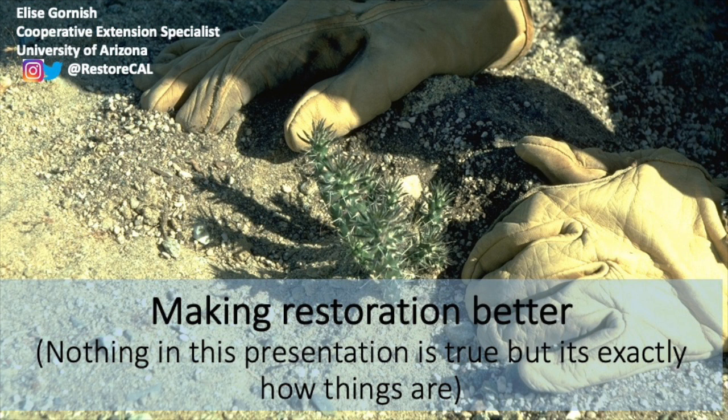Yes. So the one thing that has stayed consistent throughout everything I've ever done is that the more heterogeneity you have, the better. Now, I am also coming from a place where very often I'm working in these super degraded landscapes where getting anything to grow is seen as a win, even if it's a non-native, because you just need stuff holding onto the soil first. Obviously, that's not the goal.